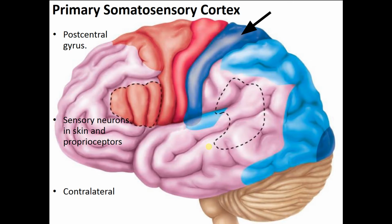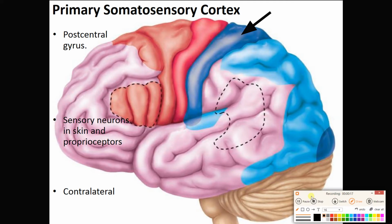Last time we talked, we had done the frontal lobe of the cerebrum. So today, we are going to do the parietal lobe of the cerebrum. And don't forget that the frontal and the parietal lobe are going to be separated by this central sulcus right here. And last time we talked about this precentral gyrus. So today, we're going to talk about this dark blue guy here. This is the postcentral gyrus.